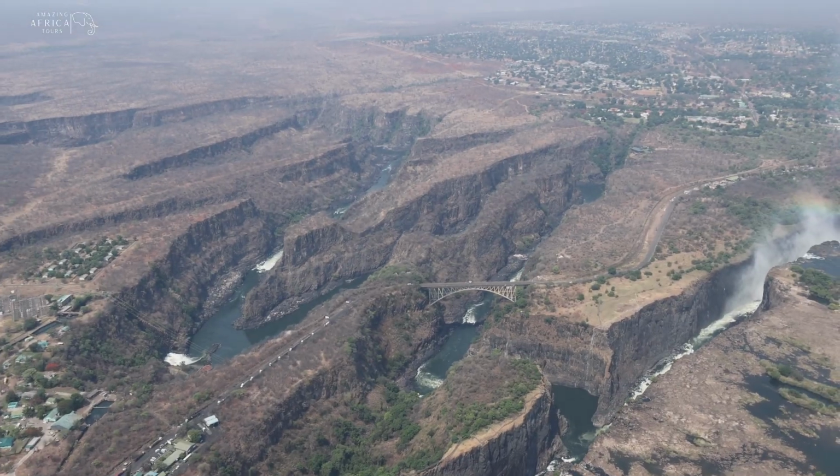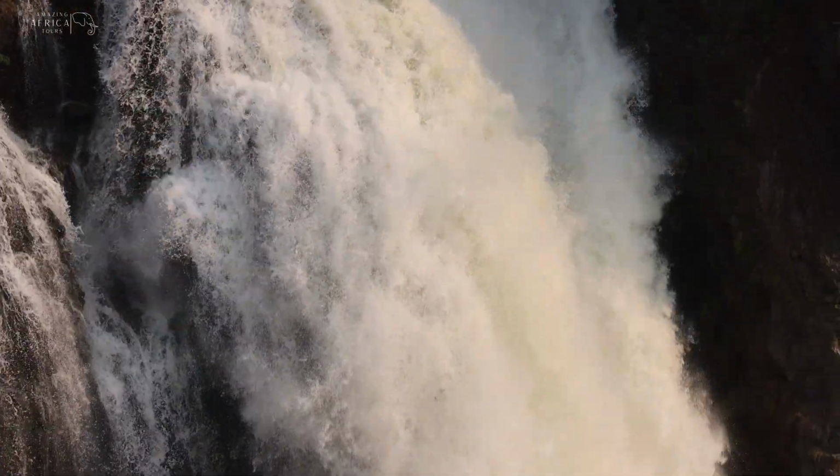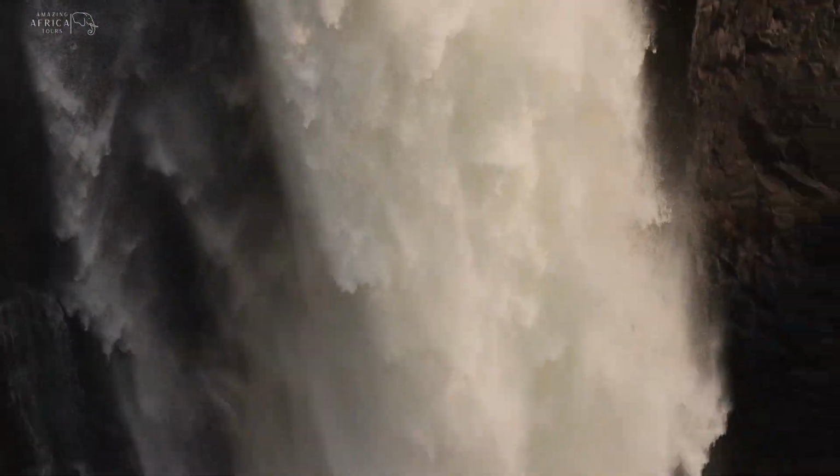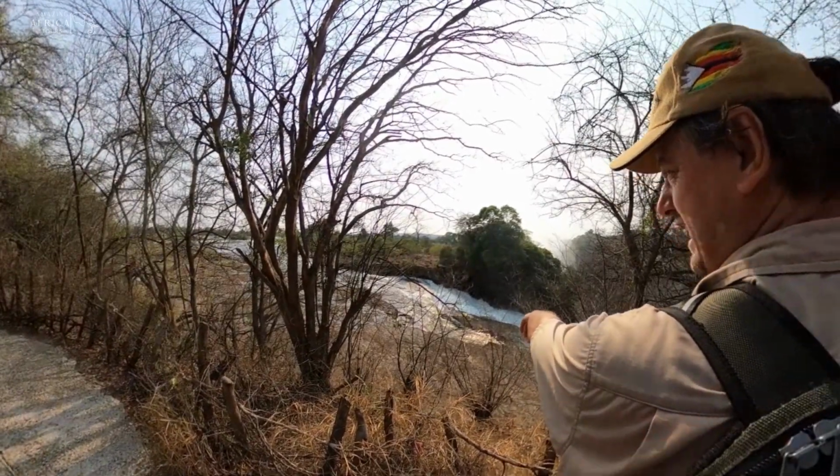Far below us is the mighty Zambezi. I was in this pool, I had my first schnapps.